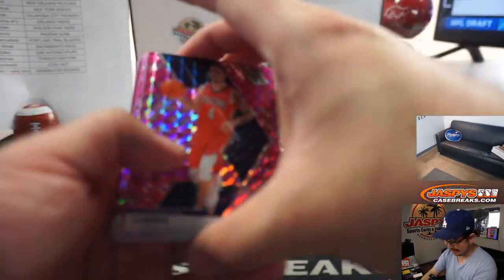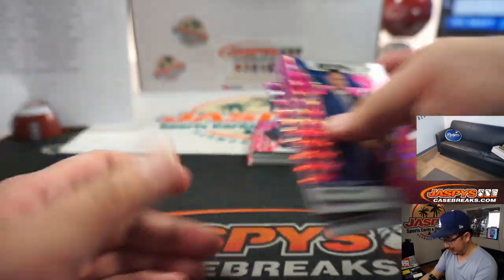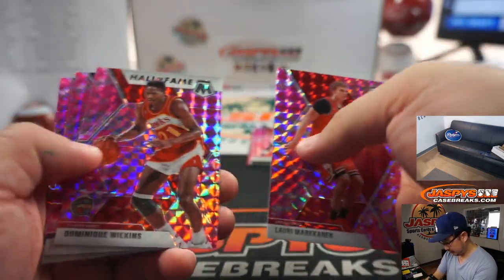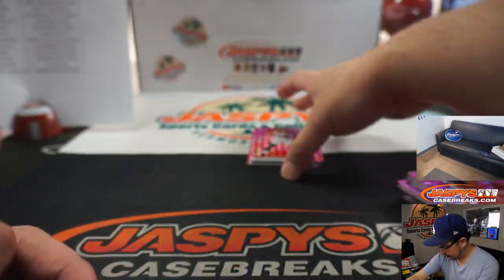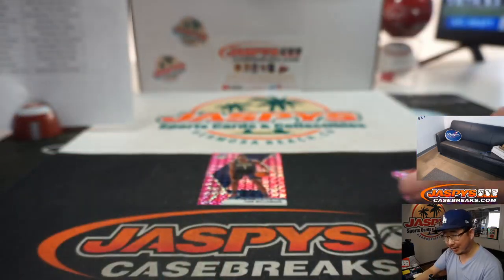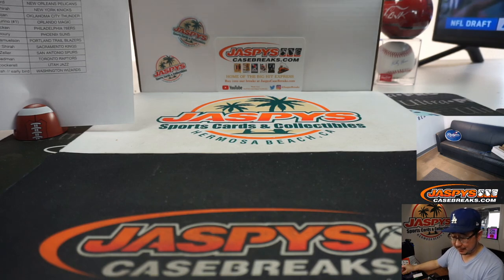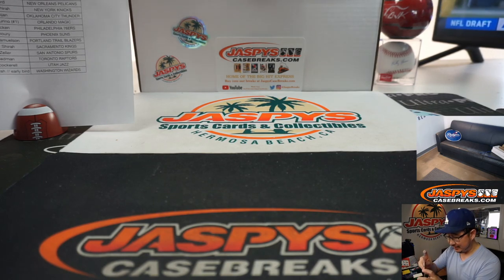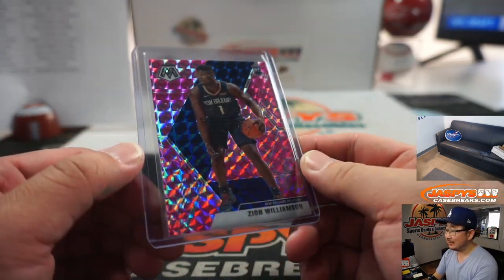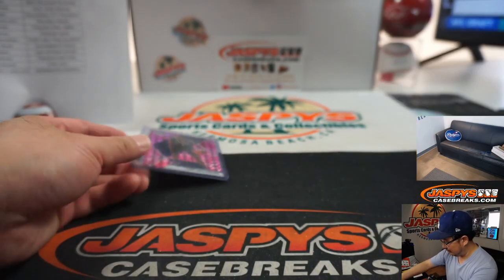Ooh, nice. Yeah, those stained glass cards have been going for a great amount. It's been surprising. But they do look cool. Now, nothing earth-shattering here, but... Oh, there's a Zion. There you go. That's what I wanted to see. I spoke too soon. I have to play to the whistle. Zion Williamson pink camo for TJ Leader and the Pelicans. There you have it. That'll cover some spots. A lot of spots. That's what we're looking for, ladies and gentlemen. This and Ja Morant. So there you go. Mosaic in the books, ladies and gentlemen.